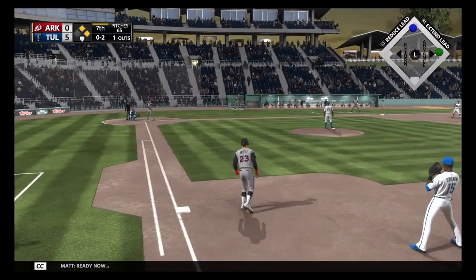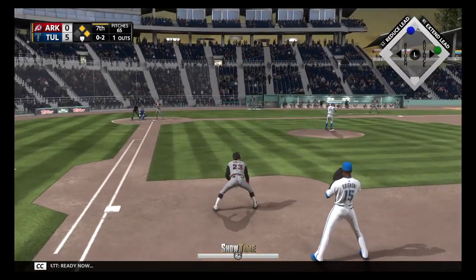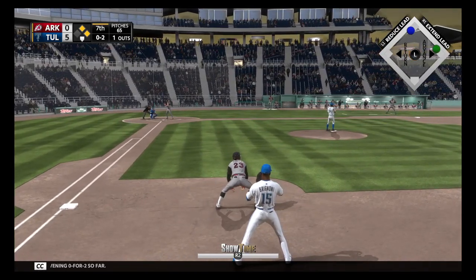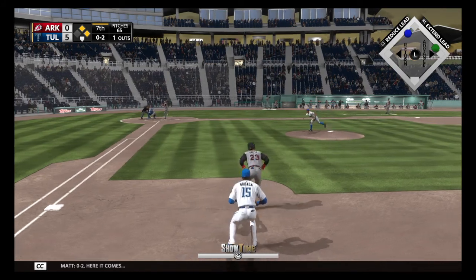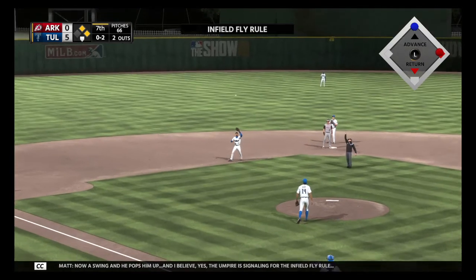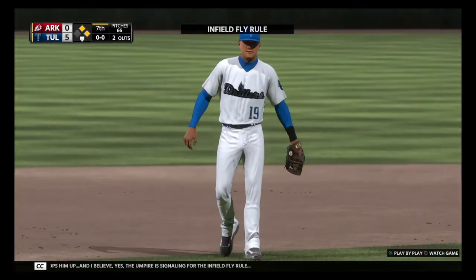Ready now, Cameron Perkins. He started out the evening 0 for 2 so far. Cameron Perkins. 0-2, here it comes. Now a swing, and he pops him up. And I believe, yes, the umpire signaling for the infield fly rule.